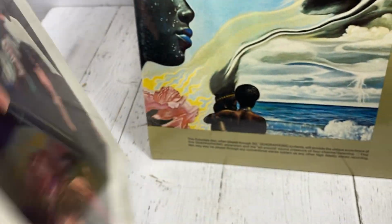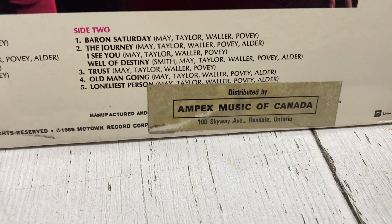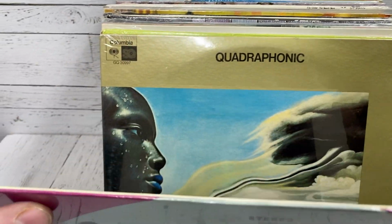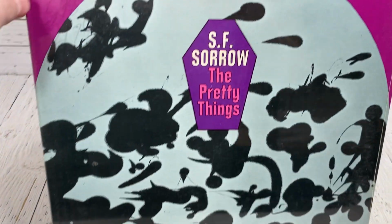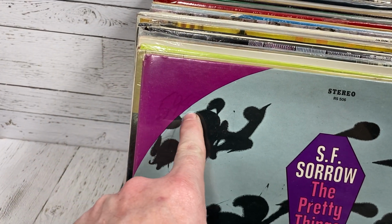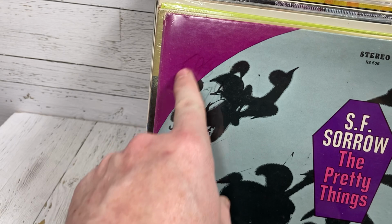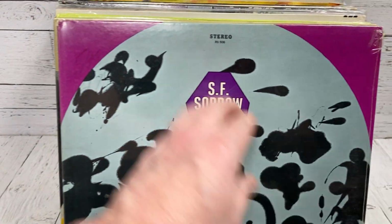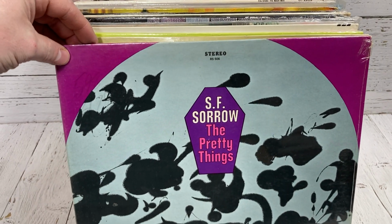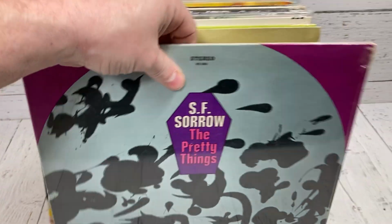There you go. You can see all the way around in the shrink. It is a Canadian pressing because there is the Ampeg Music Canada on the outside. I believe it's a gatefold. You can see there, yeah, it's a gatefold, and really great. You can actually see the $5.98 original price and then scratched out and put there. This is one of those records you always hope to find in collections, and the fact this one is sealed just makes it pretty great.